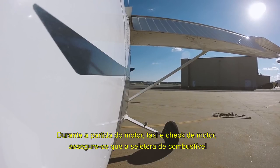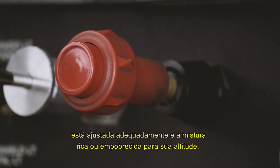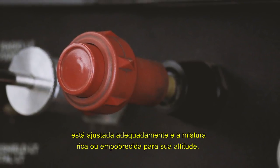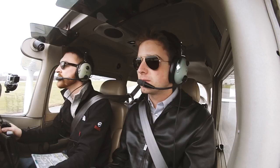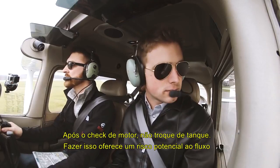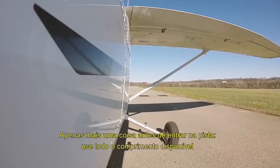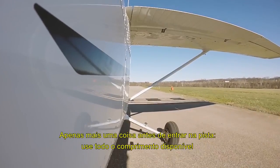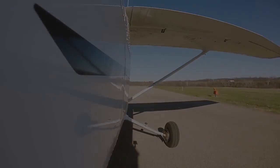During engine start, taxi, and run-up, make sure the fuel selector is set properly and the mixture is full rich or leaned for high-altitude operations. If there's a primer, make sure it's locked. After the run-up, do not switch tanks. Doing this creates the potential risk of a fuel flow problem during takeoff. Just one more thing before rolling onto the runway. Use all of it and have an engine out plan.